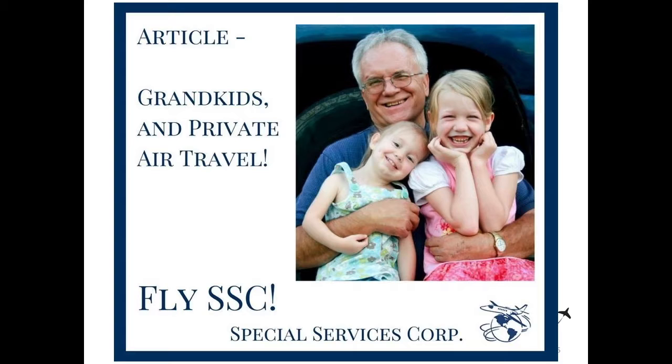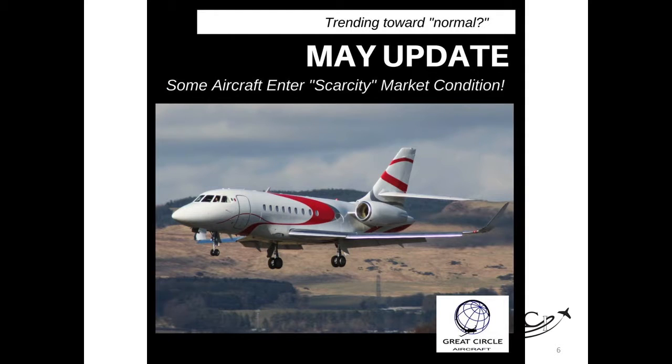Mm-hmm. Okay, so the connection between the graphic, the headline, the article, if you're a grandparent and you're looking at vacation time and thinking about how you could make the most of it, you're likely to click on that image, right? True. Okay. Here's another one.